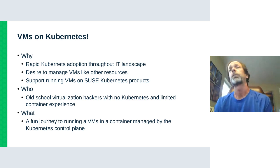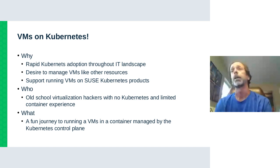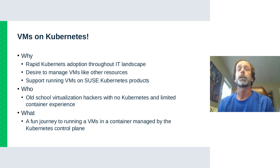And as organizations roll this out, there's been a demand to run virtual machines on their Kubernetes clusters, similar to containerized workloads, using the same tools and processes that are used for container workloads. And SUSE PM, as far as I know, has also been approached with requests for this functionality, particularly since we exited the OpenStack project. And with that in mind, the Virt team decided to take this fun journey and try to get VMs running on Kubernetes.